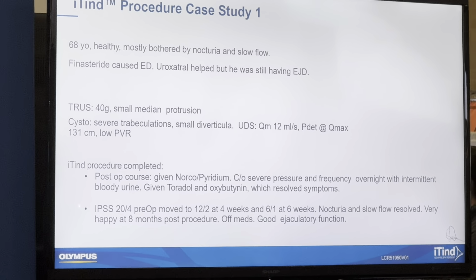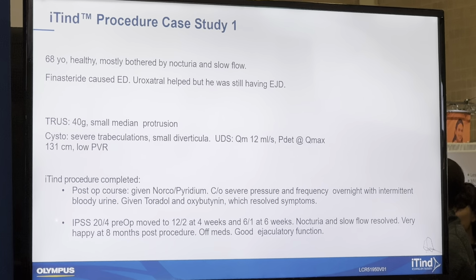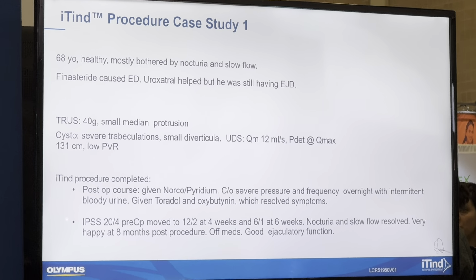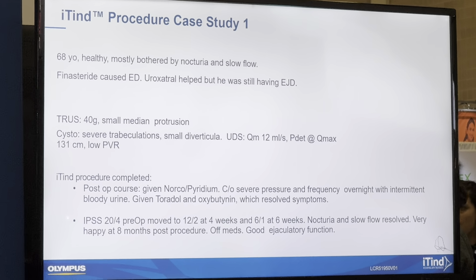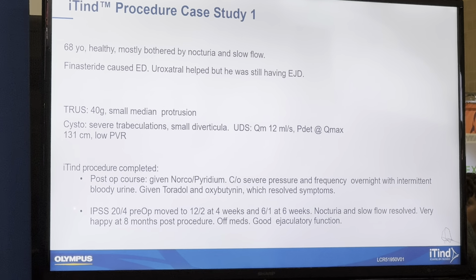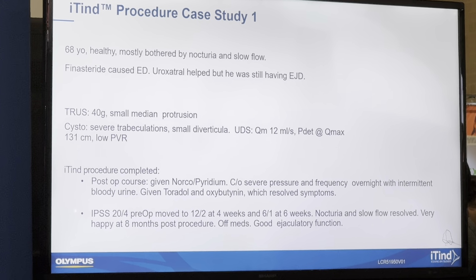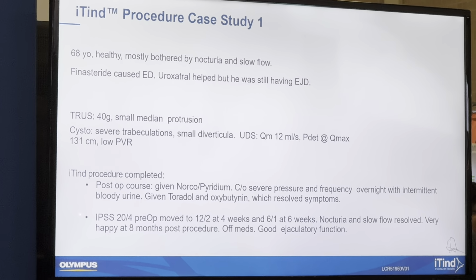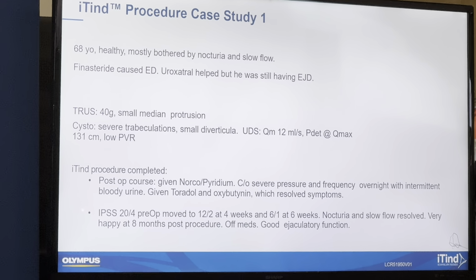We talked about iTind. He was very interested. We did a cystoscopy and he did have some intravesicular protrusion, a medium protrusion, but no low. His prostate was 40 grams, and his bladder was functioning. You could just tell he had obstruction. So we went ahead and did the iTind.